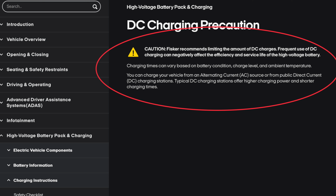Others will say, yeah, it's a good idea not to DC fast charge. It creates a lot of heat and eventually more degradation. Some would say charge to 100% every day. Others would say 80 is probably safer. I'm interested to hear what you think down in the comments. Let me know where you stand on this one.